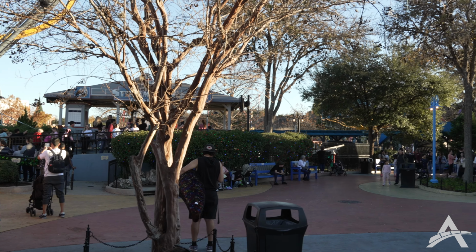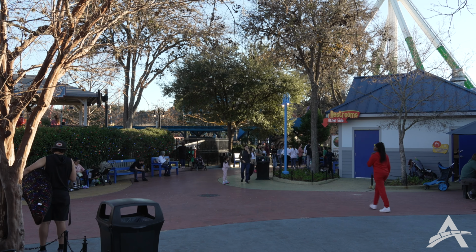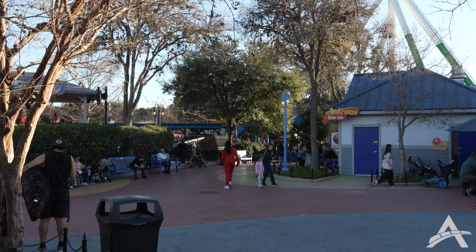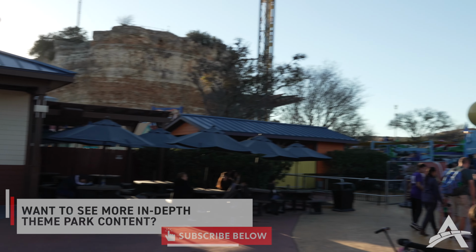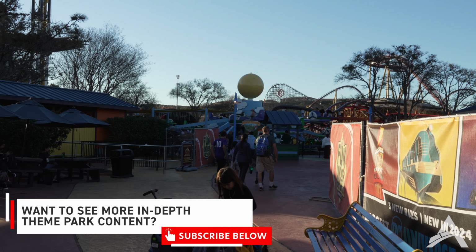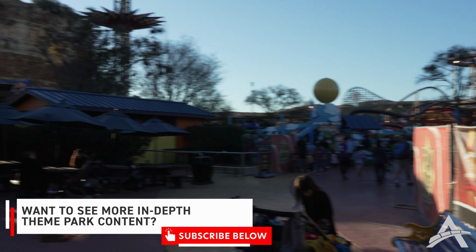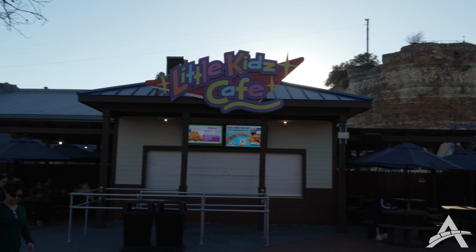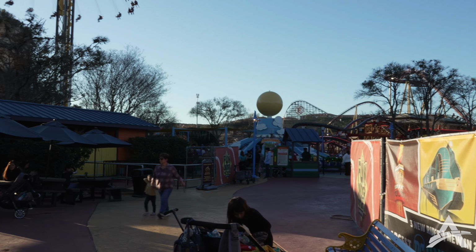Now, one very important thing to point out is that because of this construction, you will not have a full-blown Mardi Gras Parade during the Mardi Gras Festival. They will be doing small cavalcades. The reason is that it gets very narrow over here, so they will not be able to get the parade floats through here. Of course, you have the pathway back behind Little Kids Cafe by Superman Krypton Coaster. The floats could never fit over there, so this is really the only option.